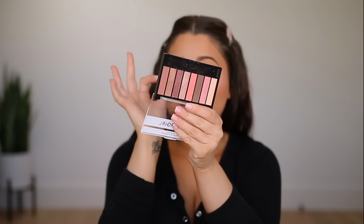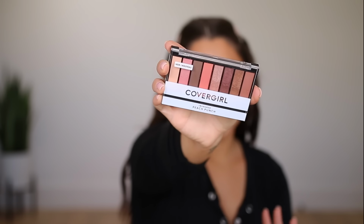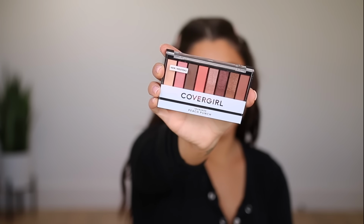But if you guys are looking for a one-stop shop for a peachy palette from the drugstore, the CoverGirl one is bomb, and the quality, I'm telling you guys, is really good. I love CoverGirl. This is the CoverGirl True Naked Peach Punch palette. It is great if you are just looking for some peachy tones.